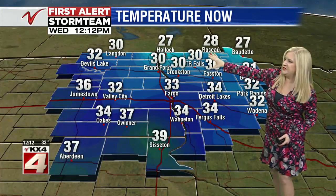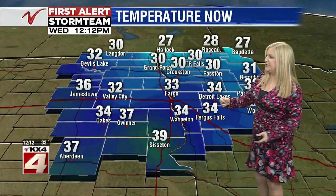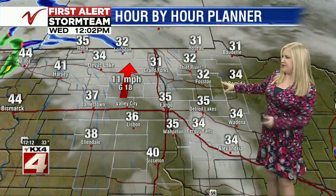A look at our temperatures right now. Up north, we're into the upper 20s and low 30s there. Much warmer air to the south where we're well above freezing. We're at 37 degrees in Gwinner, 39 in Sisseton. Fargo's at 33 degrees.